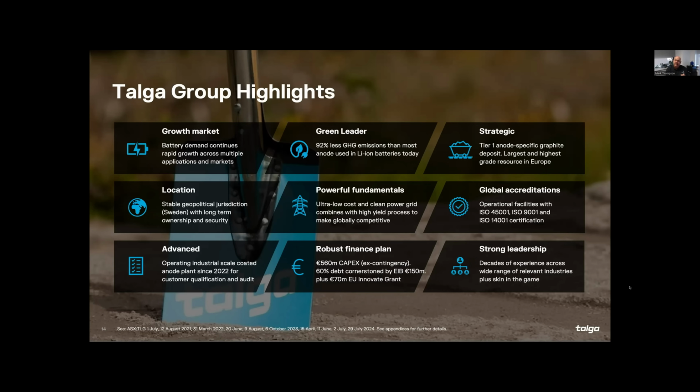In reality, if we have that opportunity, we can prove the scale can be much, much larger, and the exploration target of just under 250 million tons could be realised if you want to spend all that money on drilling. But certainly that would prove the case that in the Earth's crust, this is quite special specifically for making batteries in particular. Being located in a super stable geopolitical jurisdiction is important.